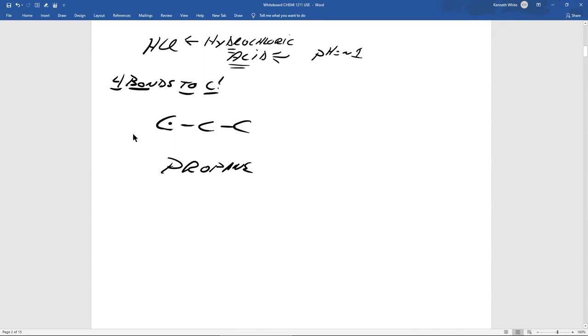Therefore, this first carbon has one bond, but there should be four bonds. So 4 minus 1 equals 3. And now it has three hydrogens. And that's how we write it.